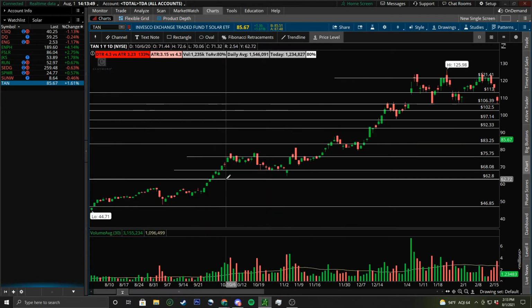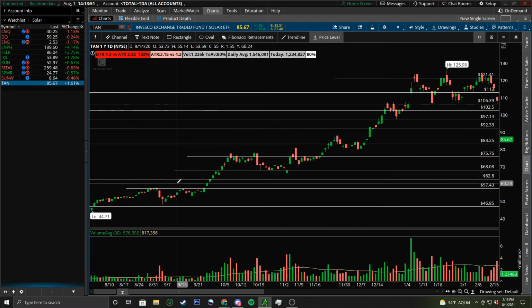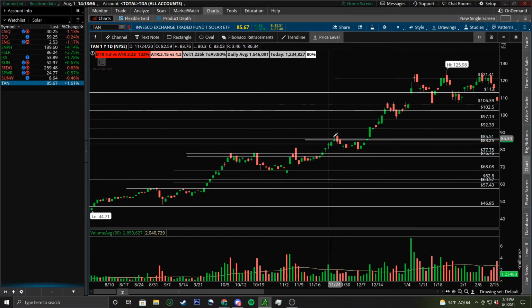Now I'm just going to focus right here to get the rest of my levels. We'll get that main resistance there, main one there, emerging. Let's go where current price is, though.